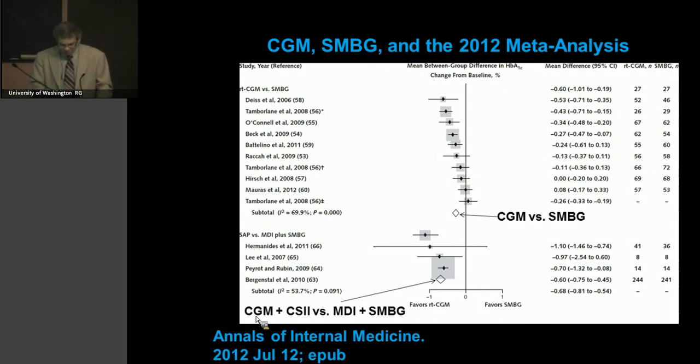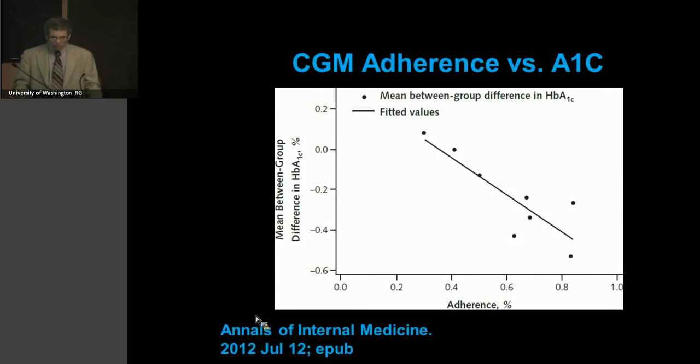But these are the way the studies have been done. This may be the most important part about the recent Annals of Internal Medicine paper, and that's this. You see an improvement of A1C the greater the adherence. I don't like to use the word compliance. I think adherence is a better word to use. For these people who adhere with their CGM, wearing it 80% of the time, they do very well. And it's like anything. If you use it, it works quite well.